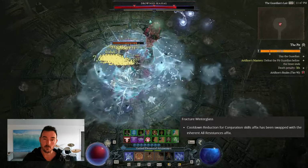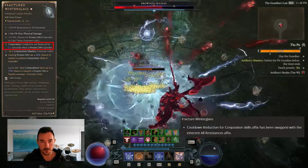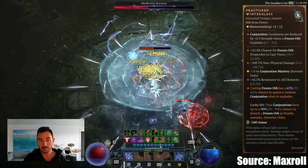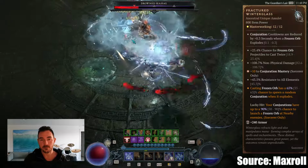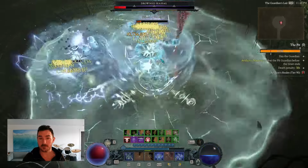And that leads us into the Winterglass change, which is the one I think everyone is overreacting about. And the only change here is that they switched the conjuration cooldown affix with the inherent elemental resist affix. So your Winterglass will now look something like this. What this means is we can no longer get a greater affix or masterworking crits on the cooldown reduction. This will most heavily impact builds that were requiring massive amounts of CDR to function, which was mainly the pure Lightning Spear build.